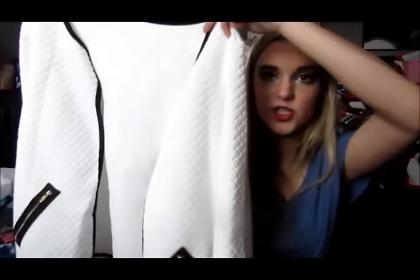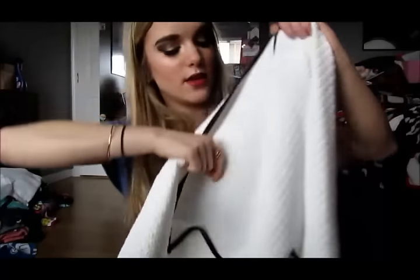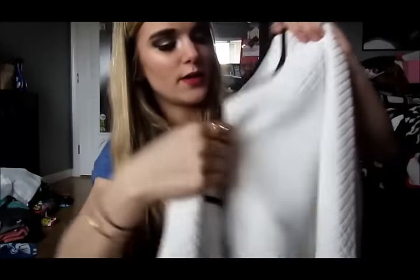Then this last thing from Sammydress, by the way, sorry. Where is it? Oh my god, this was $9. Literally looks like it's from Zara. So obsessed. It is this quilted blazer. It's not as structured as a blazer, but it's like a blazer jacket thing, okay? And you'll see it better when I try it on.